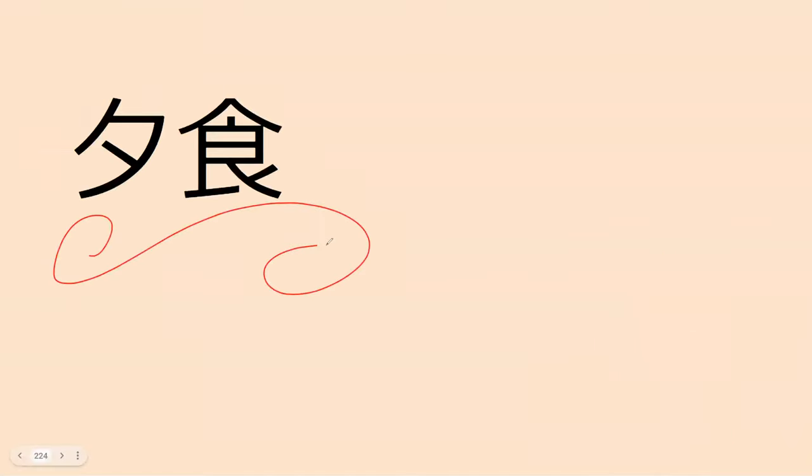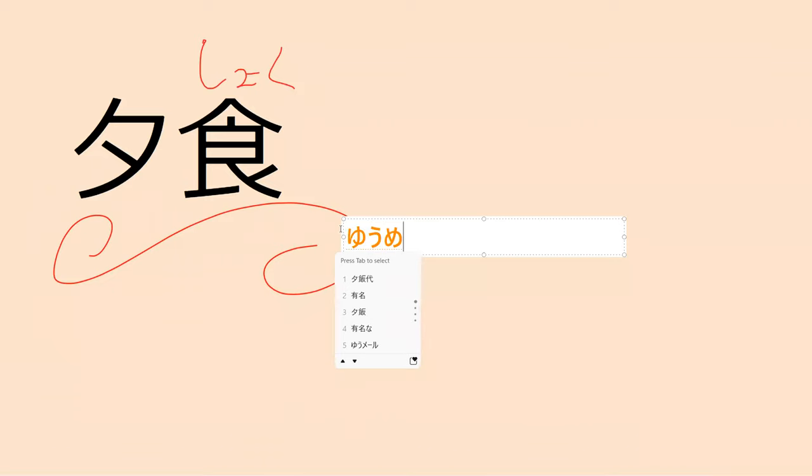Do you have any idea how this might be read? Yumeshi. That's a good guess. This is actually pronounced as yushoku. Yumeshi is a word we saw in here, but it actually has a slightly different kanji. We have the han kanji of gohan right here. So this is yumeshi. This is yushoku. Basically the same thing. Yushoku is like a meal. Yumeshi is also an evening meal.